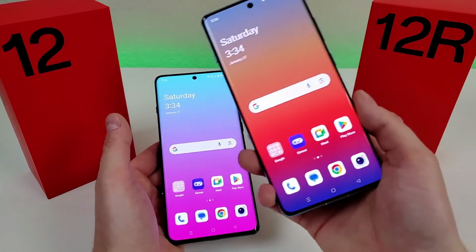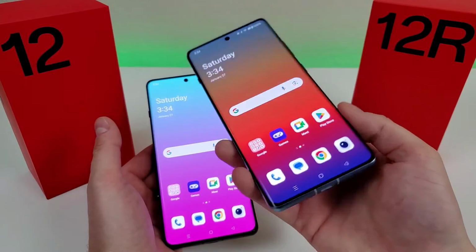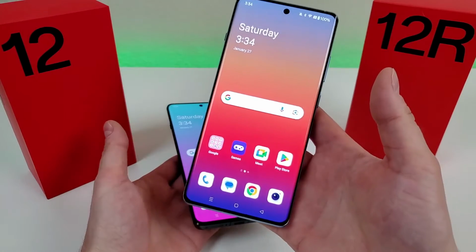And even though the 12R is a mid-ranger, you might determine by the end of this video that a mid-range phone is really better for your needs. And for most people out there, honestly, they really only need a mid-range device.